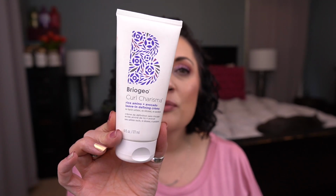From Briogeo, I have another one of these Curl Charisma leave-in defining creams. This has protein, and I got rid of everything in my hair care collection that had protein, and this was like one of the stragglers, so it's going.